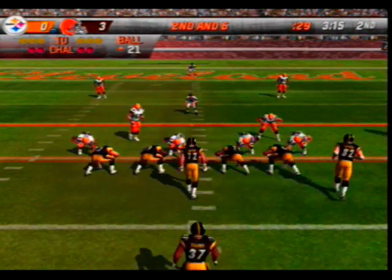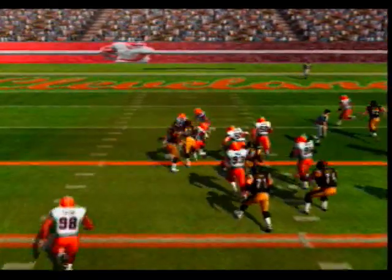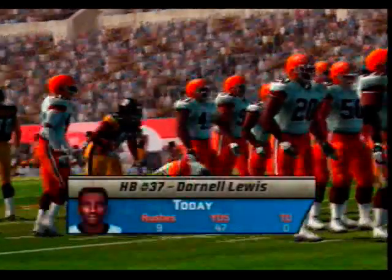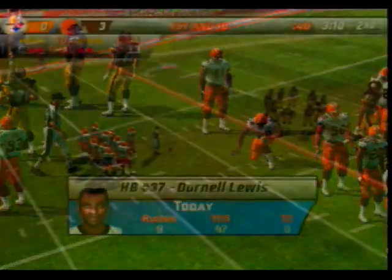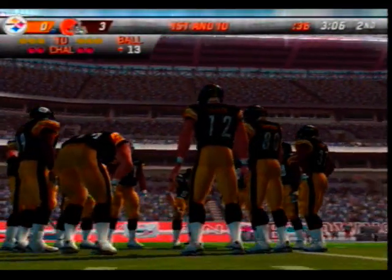So they're now inside the 20 and down by 3. Mason is there for the tackle at the 13. And that gain will get them a fresh set of downs. It was a great run. He saw his blockers create some room for him, and he accelerated right through the hole.